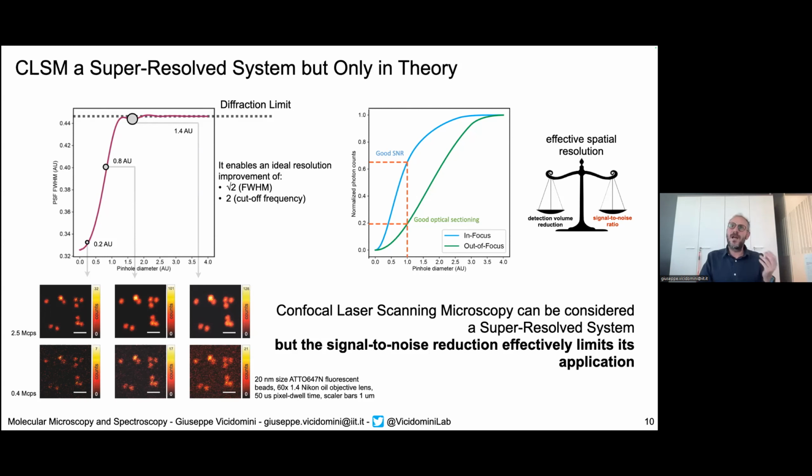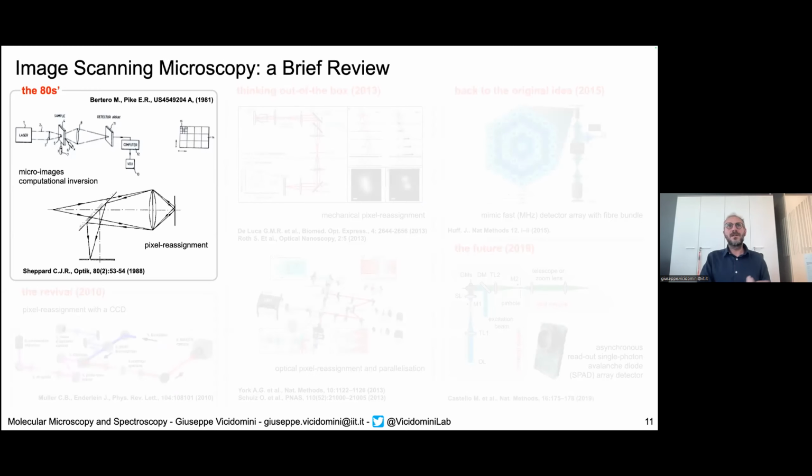How is it possible to have a confocal microscope that is really a super resolution system? That's exactly what people in the 80s started to think about. The funny thing about image scanning microscopy, although the name was introduced later, is the fact that already in the 80s, two gentlemen, Professor Mario Bertero and Professor Colin Sheppard, were already thinking about this problem, and they already came up with a solution.